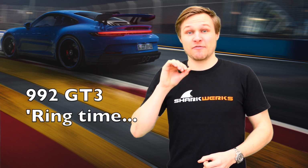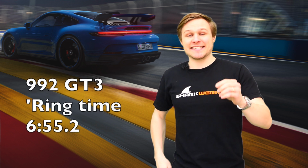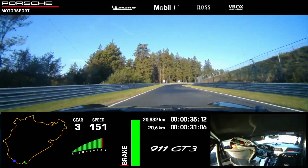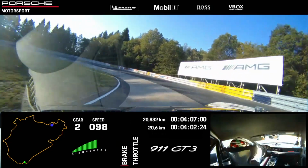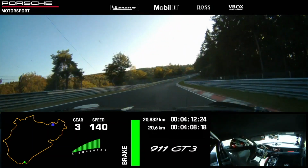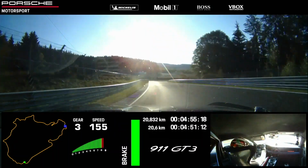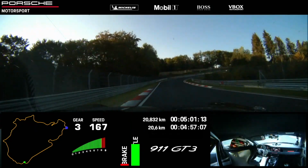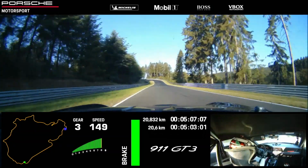The 992 GT3's Nürburgring lap time, and that's the 20.6 kilometre version of the circuit, okay, is 6 minutes 55 seconds. That is a smidge under a second quicker than the 991.2 GT3 RS and the 918 hypercar. For reference, by the way, that's an incredible 17 seconds quicker than its predecessor. It is worth mentioning, by the way, that both the GT3 and the GT3 RS, in fairness, were run for that lap time on Michelin Pilot Sport Cup 2R tyres, okay? Andreas Preuninger has said that that tyre alone shaves 3 to 4 seconds off each car's lap time.